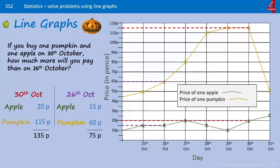The question is asking how much more will you pay on the 30th than on the 26th. So we need to take the smaller amount away from the bigger amount. 135, take away 75, that's 60p. Remember, that's 60p more than you had to pay on the 26th of October.